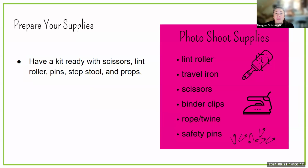You'll want to have some supplies on hand. So, of course, the basics, if we're thinking we've got to photograph this quilt, we need the quilt, we need a camera. But you want to think about behind the scenes at Project Runway or other design competition shows that maybe you've watched. You want to have scissors to trim those little threads that get out, a lint roller, safety pins, binder clips to hold things steady.